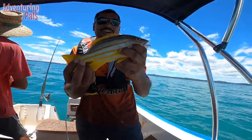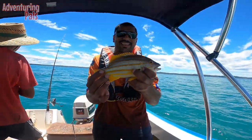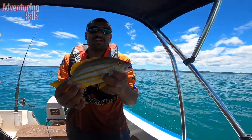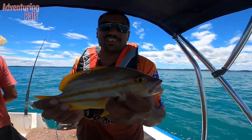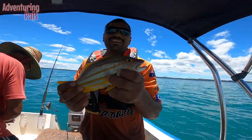This beautiful little guy here is a stripey in Queensland here. Minimum legal size is 25 centimeters. This guy is 26, so we will keep him. We've already got a bit of fish there, so we add it to the pot, eh?